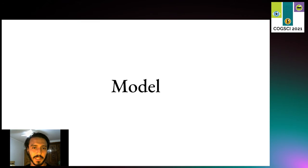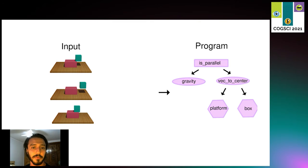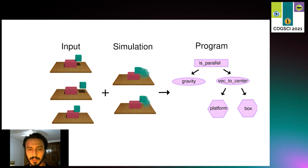Okay, so here's an overview of our model. It takes as input a handful of scenes, along with binary outcome labels like whether a block has fallen or not. And from that, it infers a posterior over programs that classify those scenes. And crucially, this inference procedure operates over an augmented data set that includes noisy simulations with different initial conditions. And these thought experiments, in practice, constrain the space of learned rules to be consistent with the agent's background knowledge.